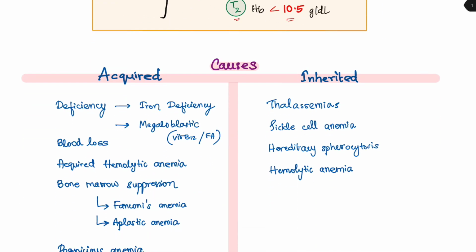The causes can be broadly classified into acquired as well as inherited. Acquired causes can be deficiency due to iron, that is iron deficiency anemia, or megaloblastic anemia due to deficiency of vitamin B12 and or folic acid. It can be due to any blood loss. It can be due to acquired hemolytic anemia. There is inherited hemolytic anemia also, that comes under inherited causes, but here it is acquired hemolytic anemia.